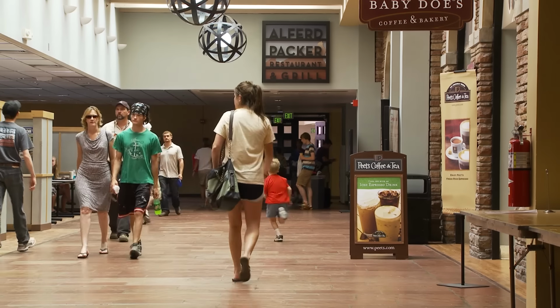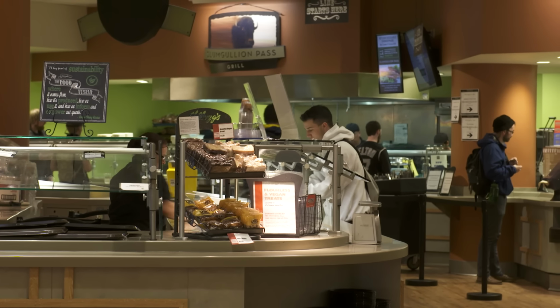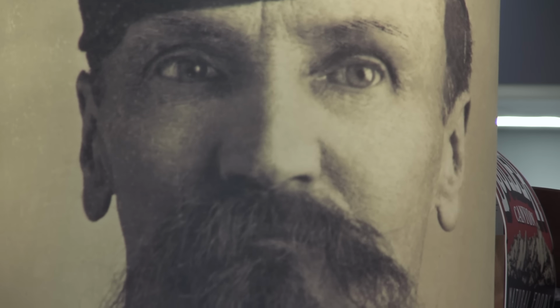And then finally, we also have a lot of dining options in here. My absolute favorite is the Alfred Packer Grill. That's run by the university and is actually named after the only convicted cannibal in the entire state of Colorado.